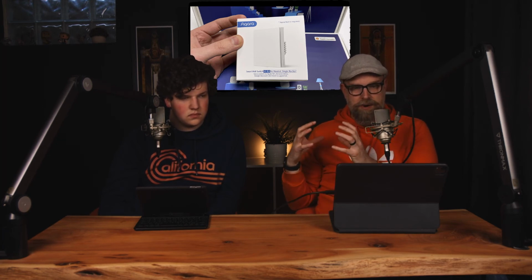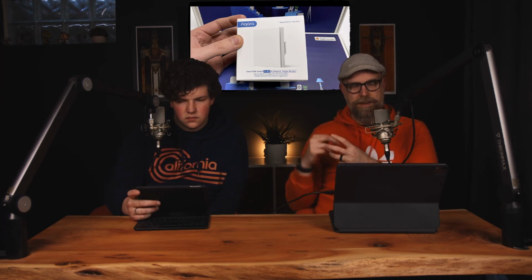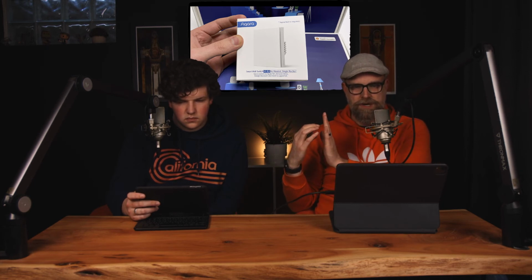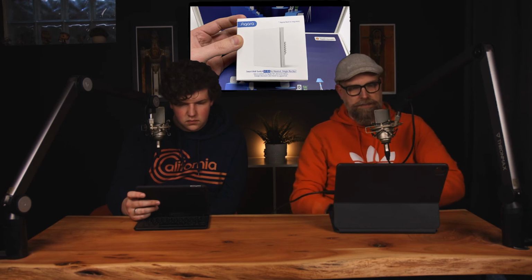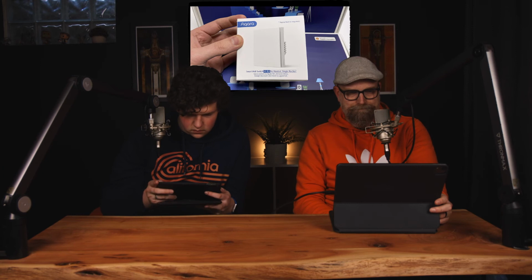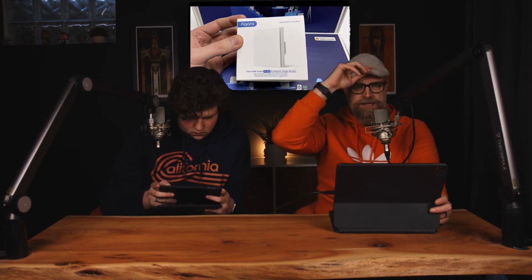It actually comes apart in two pieces. So there's the back piece where you actually wire in the power to it, and then it's got a little pin interface, and the front part pushes on, and it connects over that pin interface. So, I don't know. And it looks like it comes in 3 colors: gray, white, and gold.